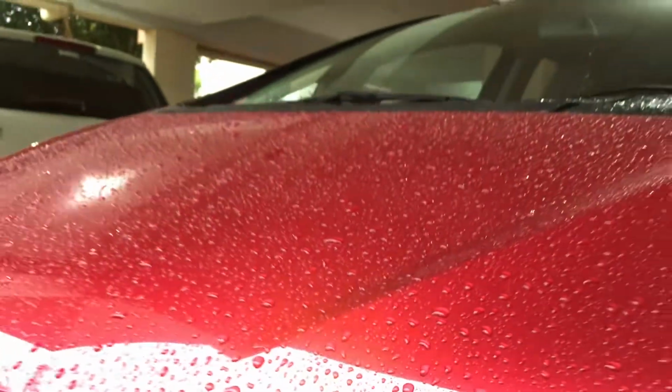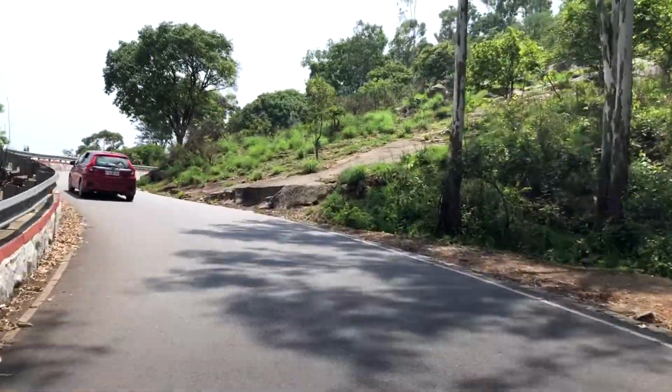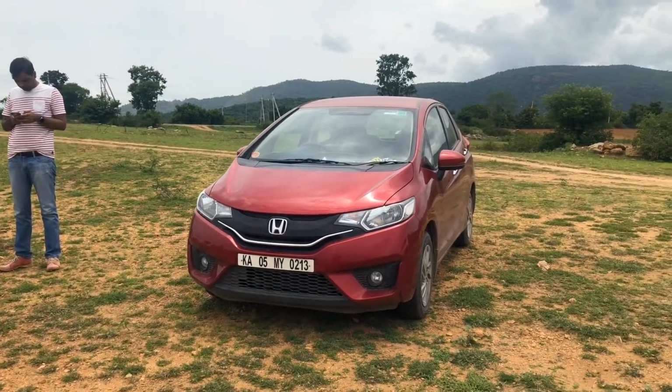and safety wise, I found it to be safer than many because of the NCAP ratings and others. And it's a really fun car to drive. One more thing is that I really like the design of this car. I simply love this car.